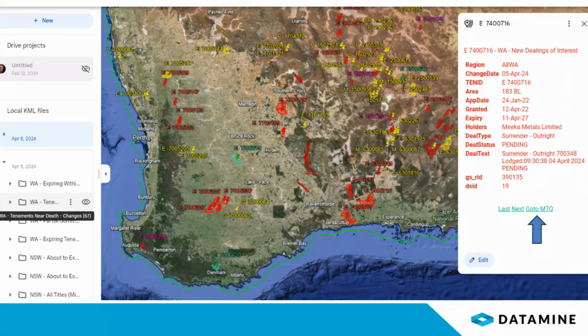This is what's shown in the KMZ file when we've pulled it in. The green are the applications, purple's partial surrenders, the reds are the dead tenements. There's a lot of dead tenements showing because everyone's changing their tenements due to the Pantora case at this particular time. And the yellows are tenements near death.